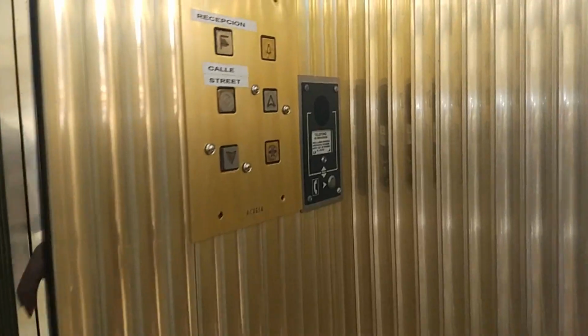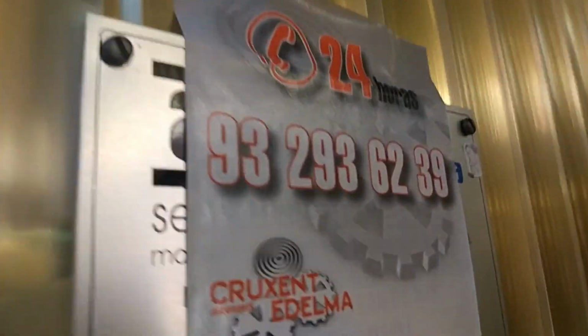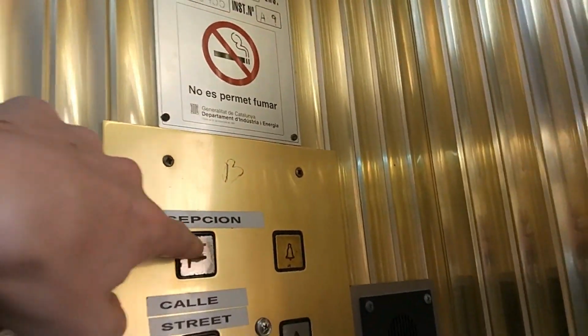The next lift is a really vintage and rare Acressa. And guess what Adelma has done? They have stuck a sticker over the original brand name.